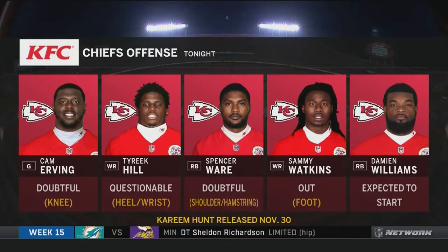But Kansas City has some pieces missing as well. Sammy Watkins is out. Kareem Hunt is no longer on the team. And the current starter, Spencer Ware, is doubtful. Mahomes could be without one of his starting linemen. Plus Tyreek Hill is questionable.